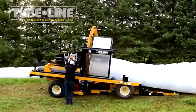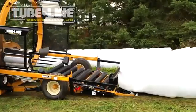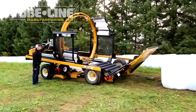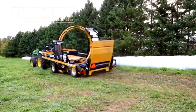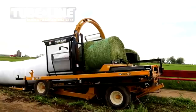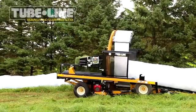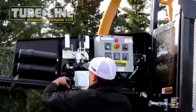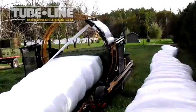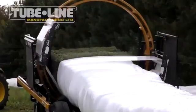First, the Bale Wrapper 6500 from Tube Line provides much better protection for haylage. The model is equipped with 2 subframes, and each of them allows 2 layers of film to pass through. Secondly, the oversized frame allows even the largest bales to be wrapped, or standard stacks to be wrapped in 2 rows. Finally, the Bale Wrapper 6500 gets the job done extremely quickly, thanks to the 20 horsepower Honda engine.